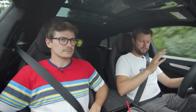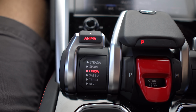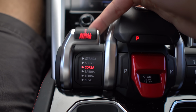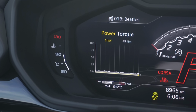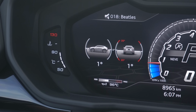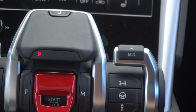So let me explain these modes because they are in Italian. So we use our ANIMA thing over here, which stands for Adaptive Network Intelligent Management. So they made an acronym sound Italian? Yes. So we put it in Strada for street, Sport for sport, Corsa for race, Sabbia for sand, Terra for earth, dirt, kind of off-road mode, and then Neve for snow, I'm not sure how to pronounce that, sorry. And then we also have Ego, but if you look really quickly, it looks like Eco, but there's definitely no Eco in this car.